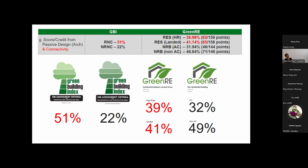What does this 62 mean? This 62 means they are way past, correct? They are passing 50. So not to say that 39 or 41, hey, fail. No, this is the number of points allocated for passive and connectivity. So for passive connectivity, you get 51 points. It's actually 39 and 41. But because of their total numbers being a lot, even though you put 39%, you already pass.